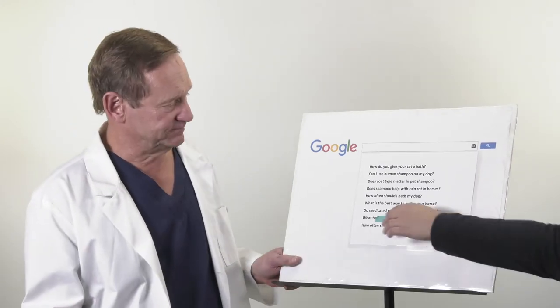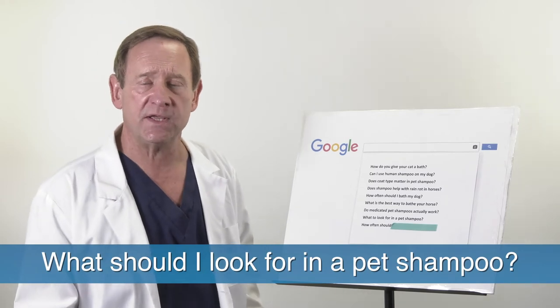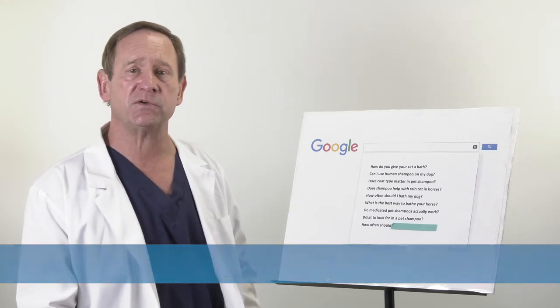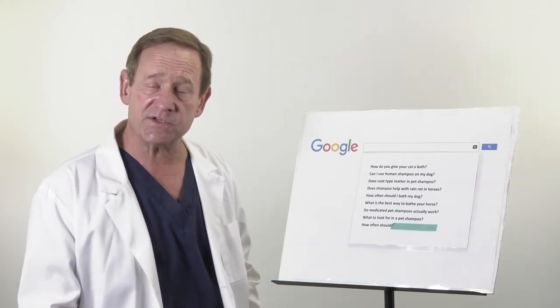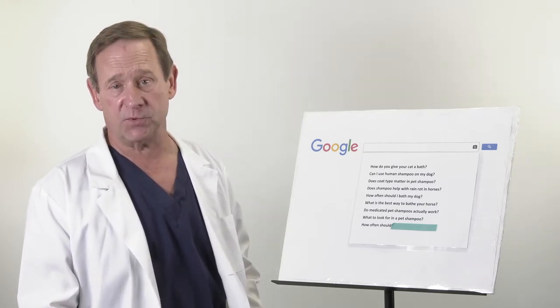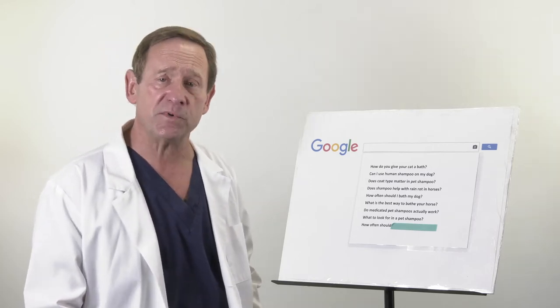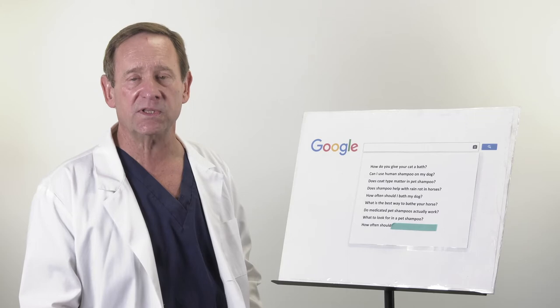Number seven, what to look for in a pet shampoo? Well, there are a number of different ingredients. You want to make sure you get one that moisturizes the skin, cleanses the skin, and that you can rinse out. That's turned out to be one of the biggest problems, is lack of rinsability. If you use the Vetericyn FoamCare, they rinse really, really easily.